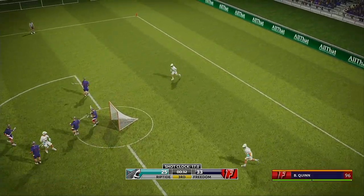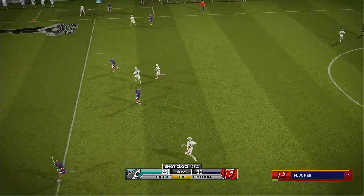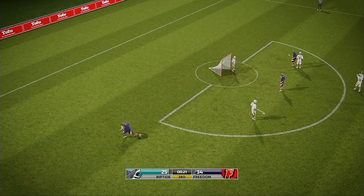Center. Goes for the shot. The ball goes to the ground. Nicely recovered. Grant. Center. With a chance. That's why they call it execution.